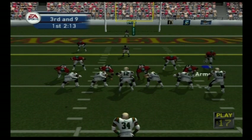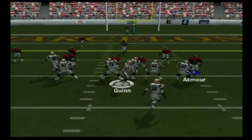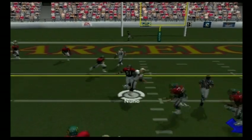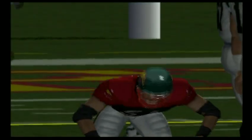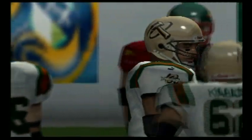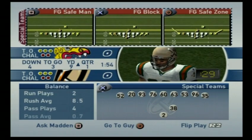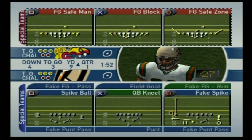Set. Number 89 in motion. Quick drop with the pass. Emmanuel with the takedown at the 9. He didn't make it on that one. That's the kind of mental error that drives coaches crazy. As a receiver, you've got to be aware of where you are in the field and where you have to go to get the first down.